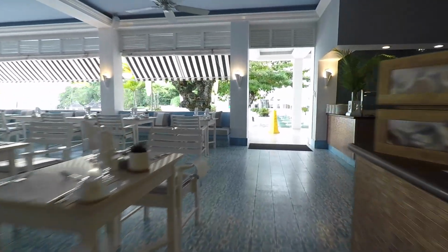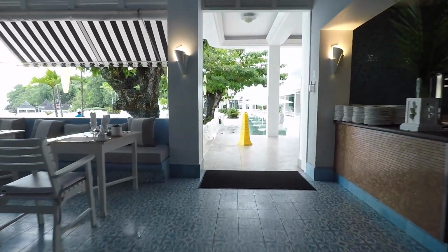So there's a little stage there. They do have live music and dancing here in the evenings, as well as sometimes for breakfast or brunch. They'll have like a violinist and a guitar player or a cellist or something.